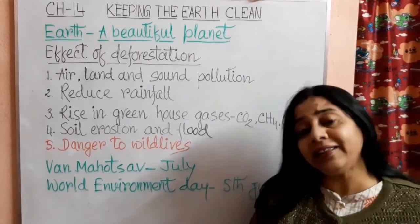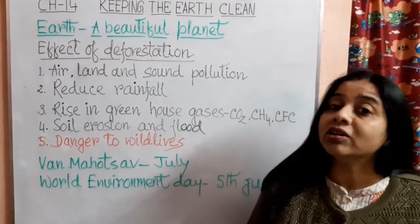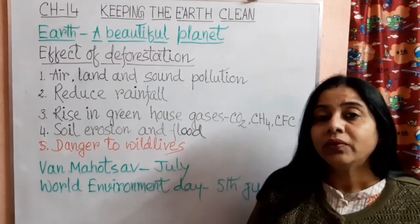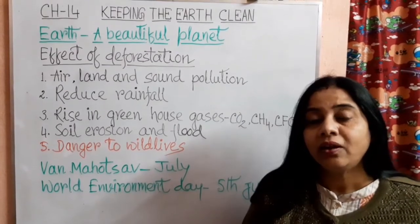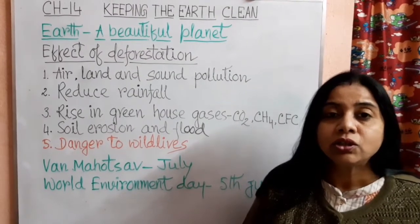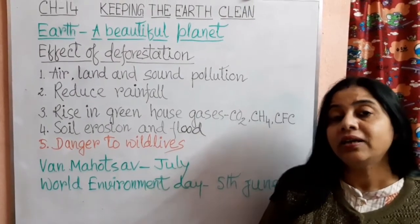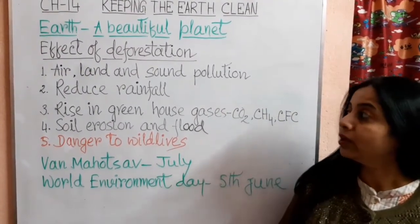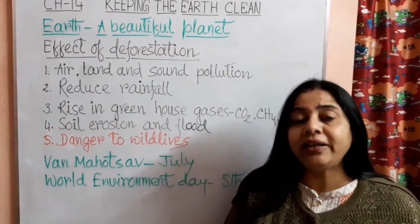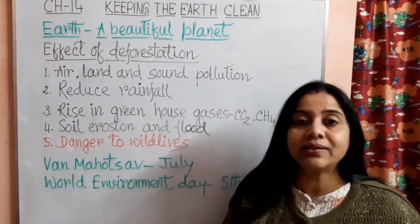Now students, the second thing is that plants release life-supporting oxygen during photosynthesis, which is also the basic need of the animal kingdom, human beings and different animals. Besides food and oxygen, plants or trees help us in different ways. Yes students, they are useful to us in many ways. All of you have an idea how plants are useful to us.